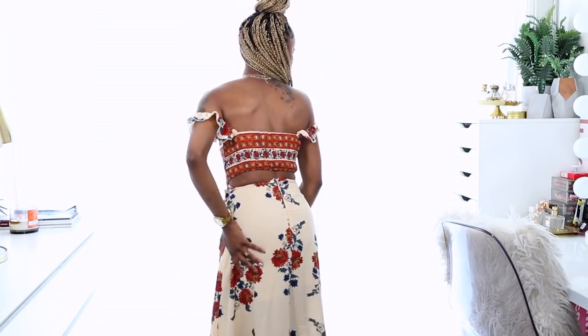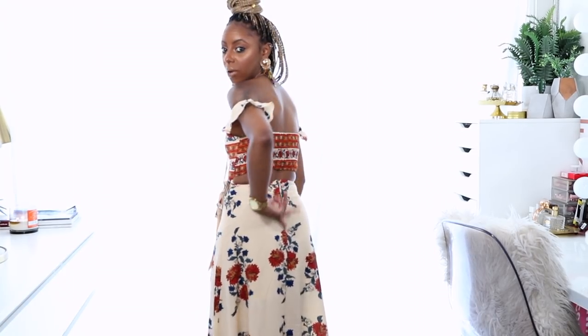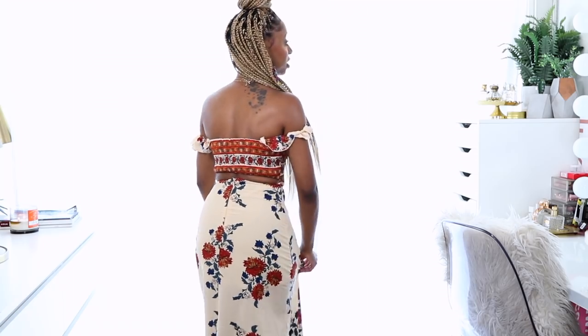This is the back of the dress. There's a zipper detail right here. And the fit is perfect. I have no issues with the fit of this dress. It fits so good.